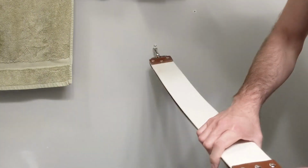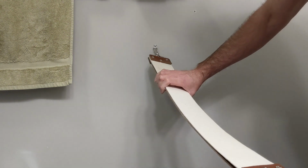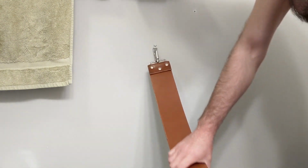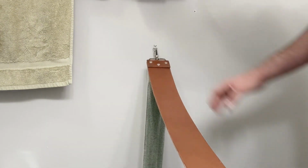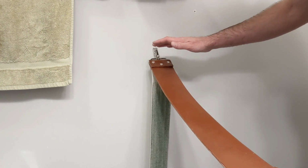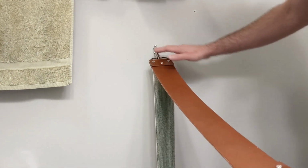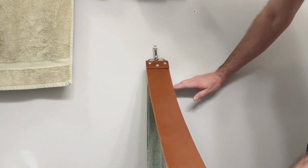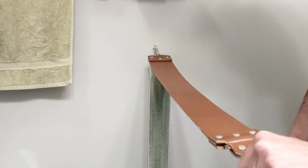I really only go to the canvas side when I feel I'm not getting the edge I want. So we're just gonna let that go down. This is up a little high right now, but that's okay. Like I said, I don't usually strop in the bathroom. You want it typically hung around waist height, so it should be another couple inches down for me. You're gonna pull it out.